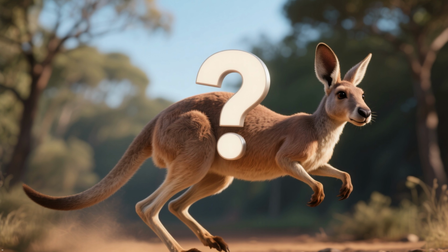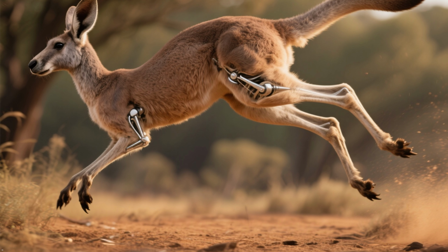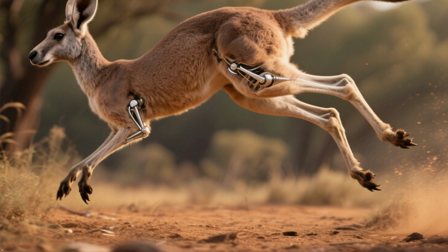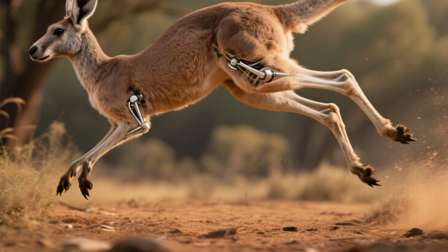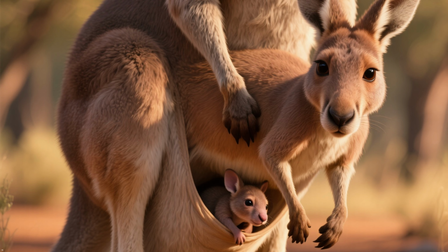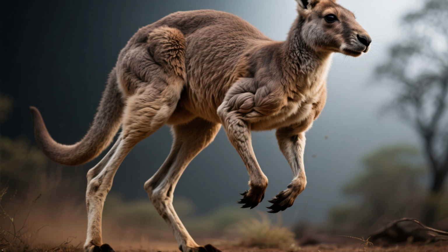So, what is a kangaroo? It is an evolutionary masterpiece, a marvel of biomechanics, sporting the world's most powerful jump motor, a 5th limb tail, and the most advanced mobile nursery system in nature. It is simultaneously an absurdity and an absolute predator.